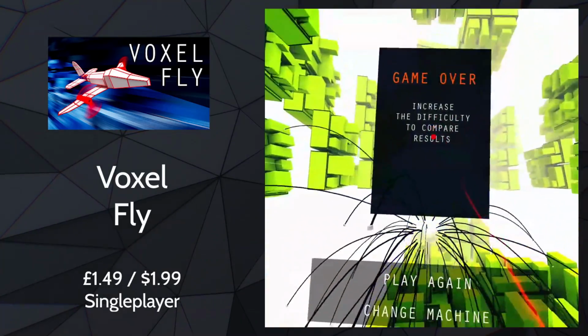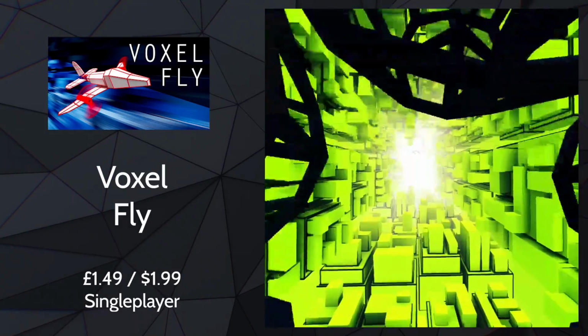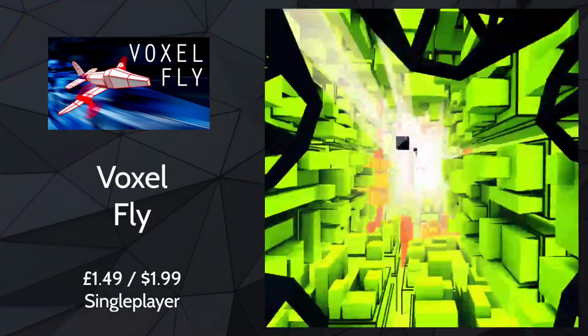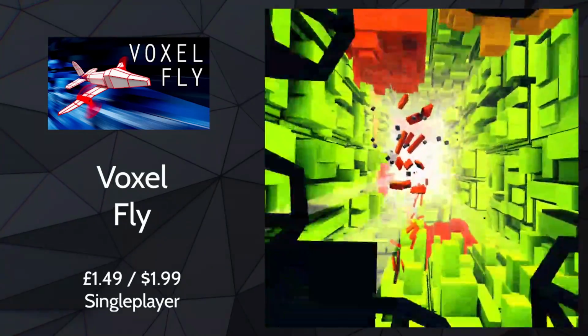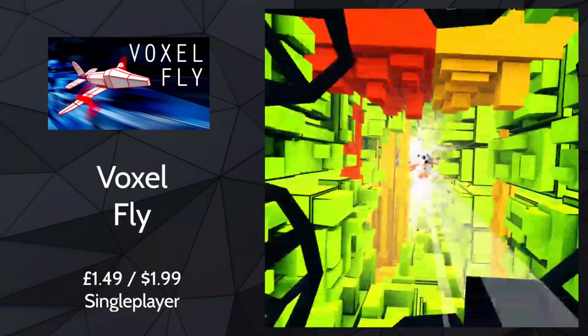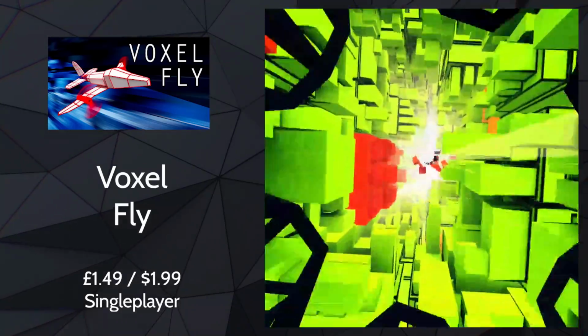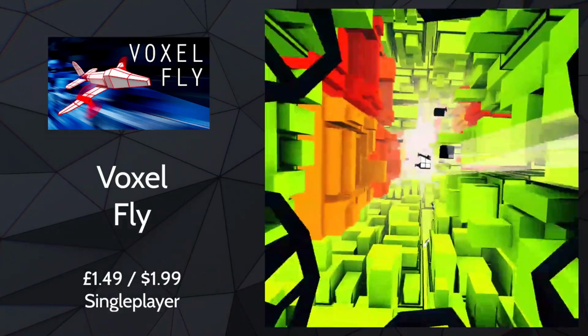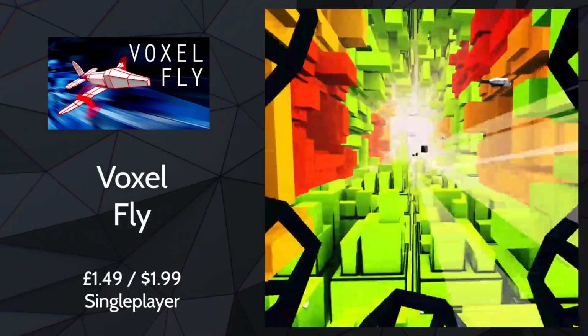And this is where, play again. And this is where you actually use the tilt of the controller to control where you go. So it's a bit like the shooting, but you actually move the aircraft yourself as well. So you've got lots of different modes depending on how you feel with motion sickness. It's quite a good one.